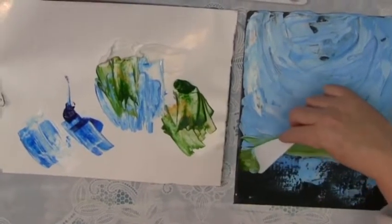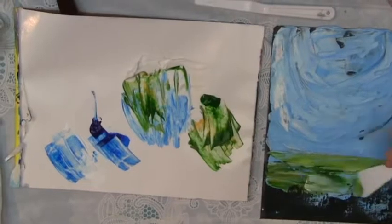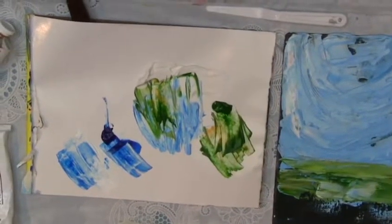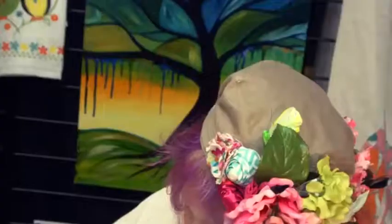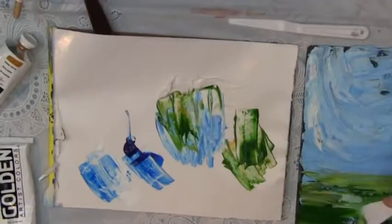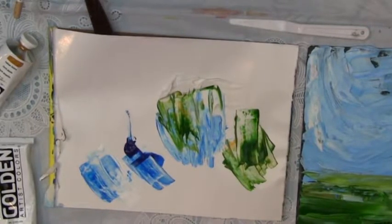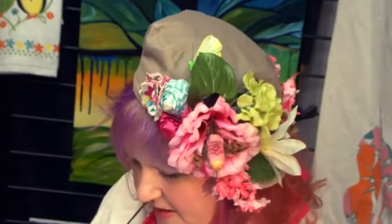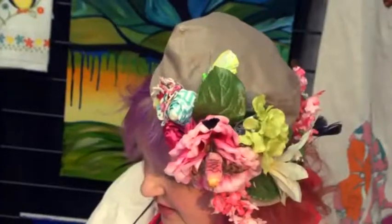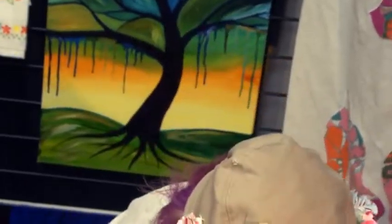Now, I can do this technique without my texture paste, if I felt like it. This does extend my paint and helps it go further, but I could just put the paint out like that, see? Does it affect drying time? Yes, it slows it down a little bit. But honestly, with palette knives, you guys watched any Afremov? It doesn't really matter.